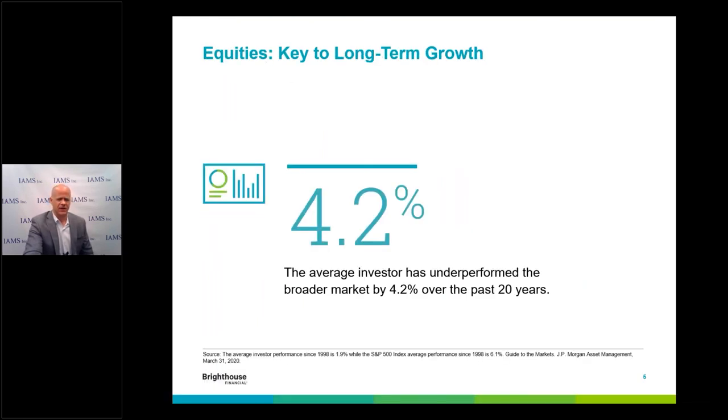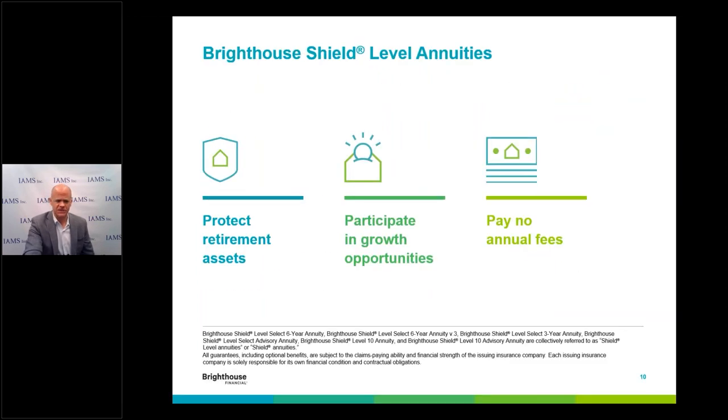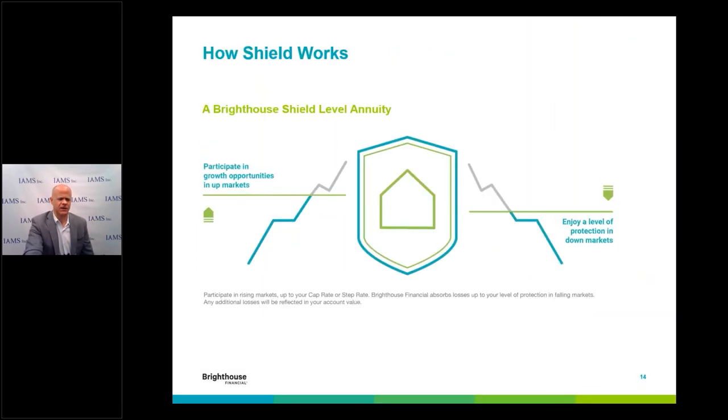I'll get to the rate sheet in a second, but just talking a little bit about it here, the average investor has underperformed the broader market by 4.24% over the past 20 years. I think that's a key fact right there. The average investor, they're out there buying and selling different things, and they've underperformed by 4.2% over the past 20 years. I'd like to show you the rates on the product.